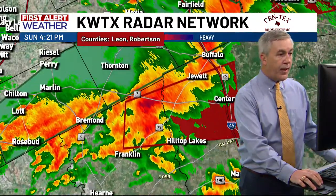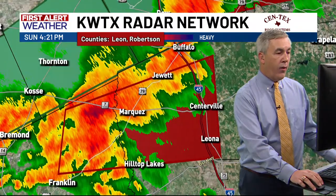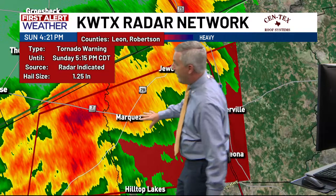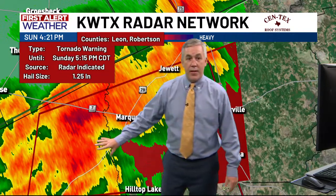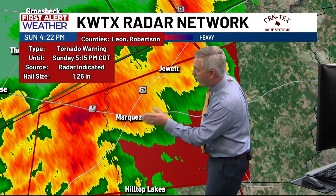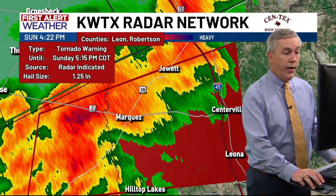So again, this current warning runs until 5:15, running across Leon County. The storm is pretty much, the heavy rains are already on top of Marquez. The hail core will start to work its way in. And again, we're watching this area here that's got the rotation with this storm that's going to be crossing Highway 79. So it's either going to hit right at Marquez or just a little bit south of Marquez, the way it looks right now with this storm.